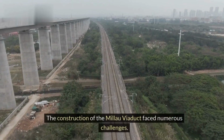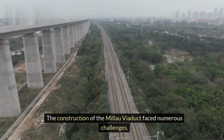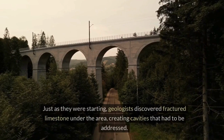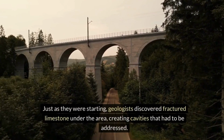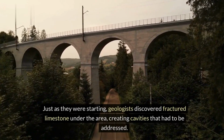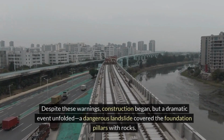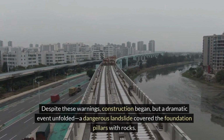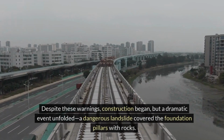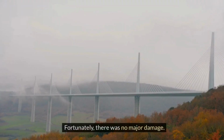The construction of the Millau Viaduct faced numerous challenges. Just as they were starting, geologists discovered fractured limestone under the area, creating cavities that had to be addressed. One significant issue was the risk of landslides during drilling and excavation. Despite these warnings, construction began, but a dramatic event unfolded. A dangerous landslide covered the foundation pillars with rocks. Fortunately, there was no major damage.